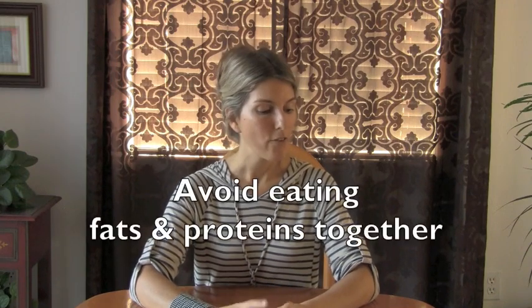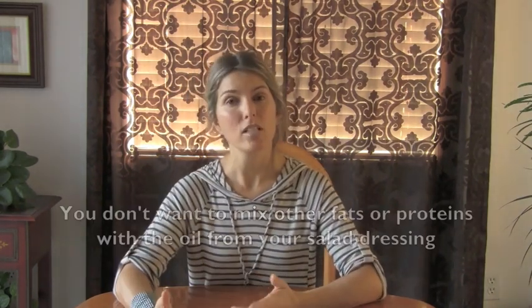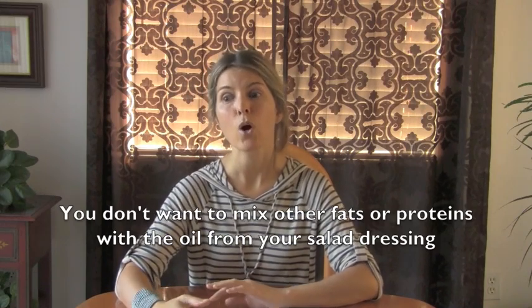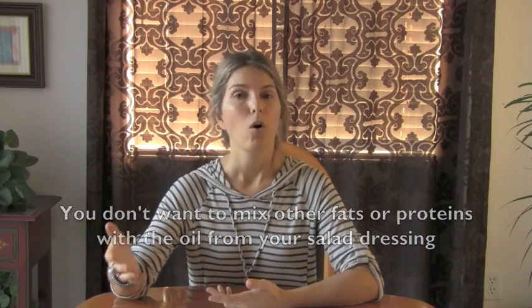So eating one fat at a time is always best for your digestion. Eating fats and proteins together, so you wouldn't want to eat fish and avocado together. If you're still eating salads with an oil dressing, you want to pay attention to whether you're putting nuts or avocado on your salad or adding any type of other protein into your salad. It's a really good idea to not mix those proteins and fats together. So watch out for that.